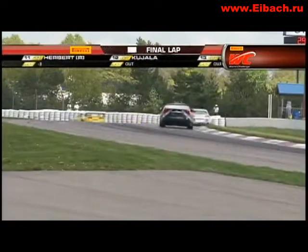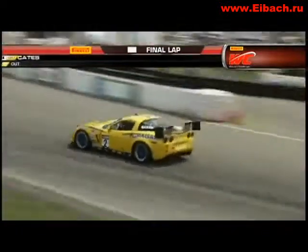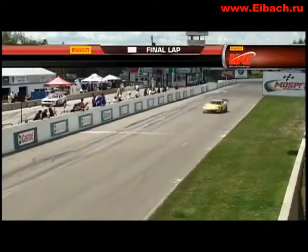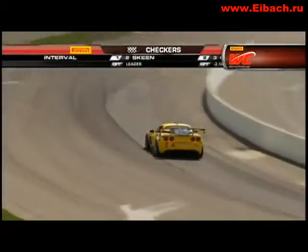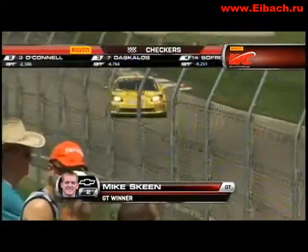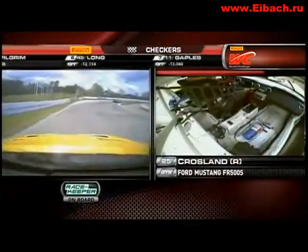He has dialed it. It's nice to see Eric Meyer in that Zowie entry, that white Mazda, back on form a little bit, but Skeen, last time out of the 10th turn onto the front straight. The checker flies, and Skeen finally, after showing all the speed, gets a win. O'Connell 2nd in the Cadillac. That's huge. Dascalo's 3rd, and the best run by far for Caddy at this point of the season. But Skeen getting the win. Boy, he's been waiting for this one. They've been quick, just had those little reliability issues.